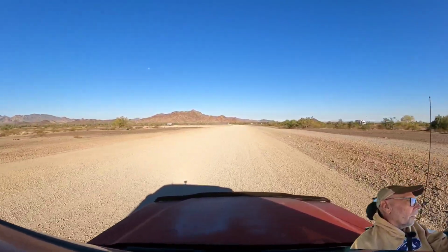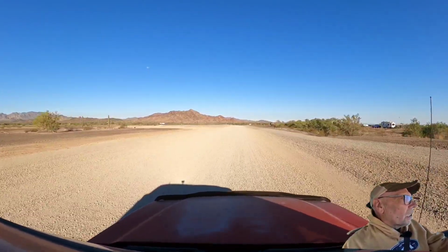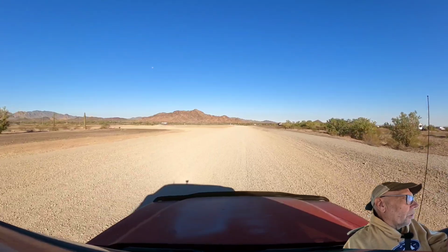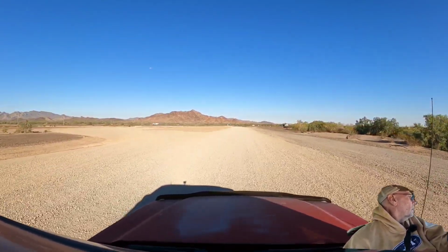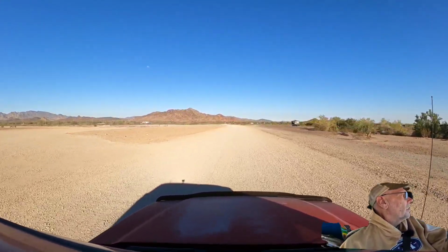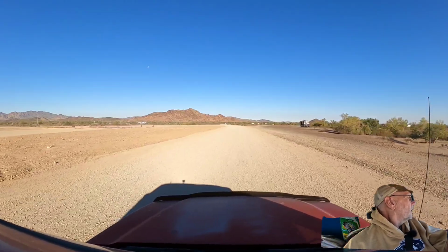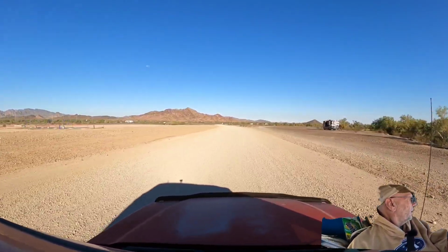Okay, now look up here. Looks like a water fill station here. I'm assuming that because of the blue. That's usually potable water. And I'm pretty sure that's what it is. Look at that. Oh, that's pretty sweet. Pretty fancy.